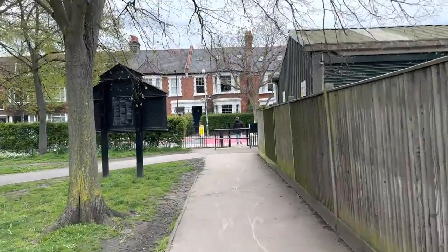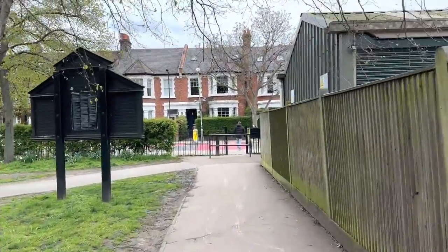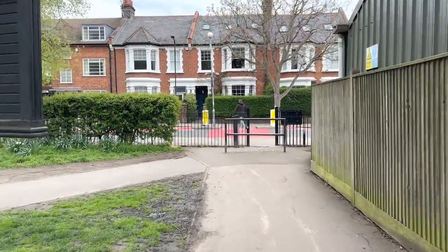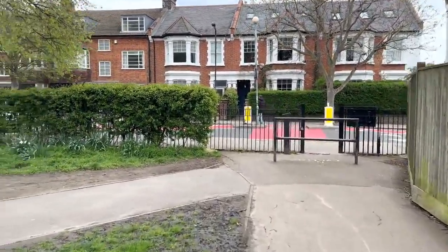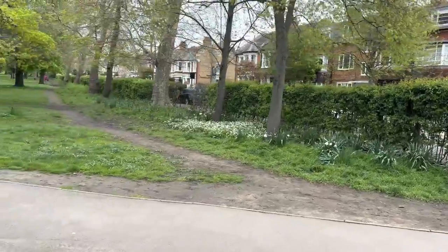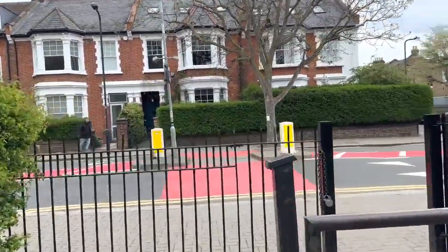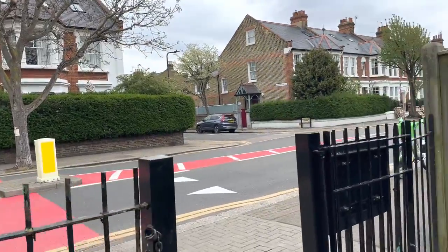Well, I'm absolutely blown away by that park. I think that's fantastic. Well kept, looks nice. No unpleasant sort of graffiti or anything like that in there, and looks like a really safe, nice place to bring your children.